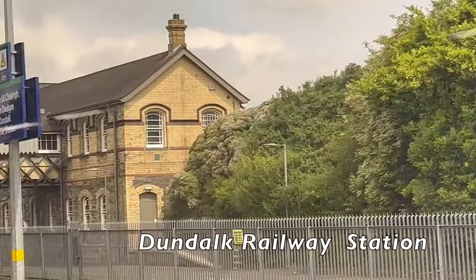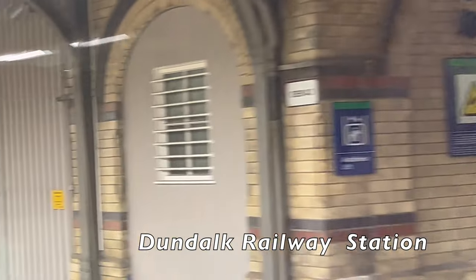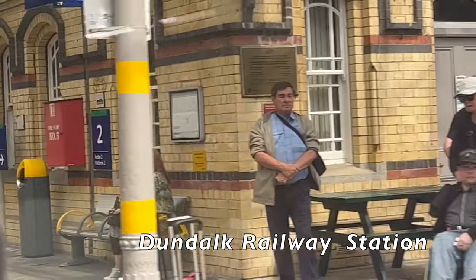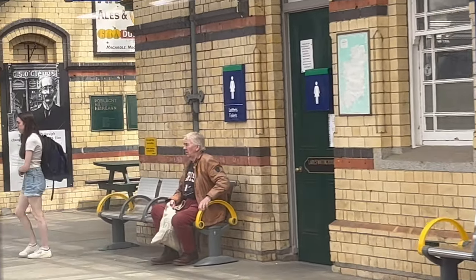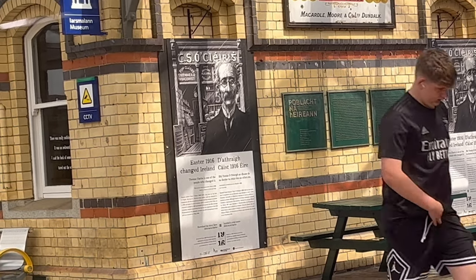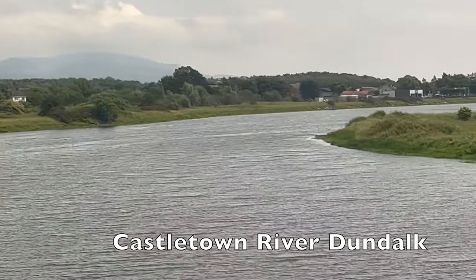Now approach Dundalk Railway Station, also known as the Border Town because of its close proximity to the border of Northern Ireland. Castletown River here in Dundalk.